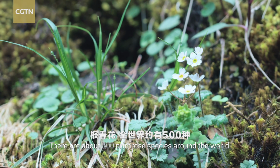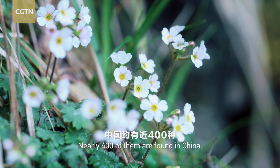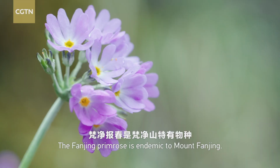There are about 500 primrose species around the world. Nearly 400 of them are found in China. The Fanjing primrose is endemic to Mount Fanjing.